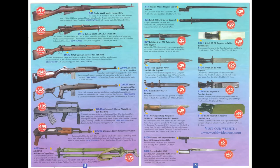£195. Well, that's nothing really, I think, for that kind of gun. The thing with the Tommy guns, they were way too expensive. The AK-47s or the AKM type ones, they were always really well priced, I thought.